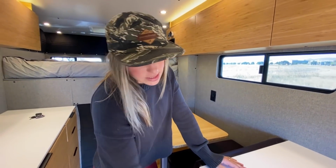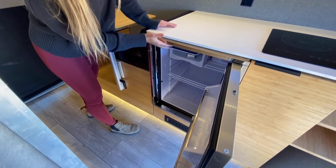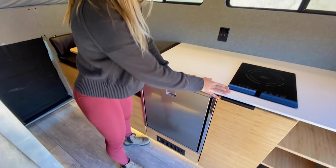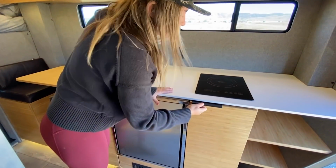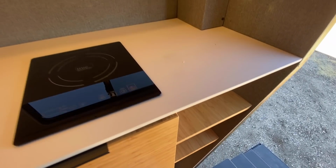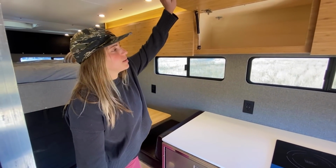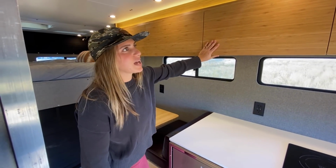Here we have a 4.6 cubic foot Isotherm fridge and freezer combo. So you have a freezer up in that left-hand corner. And then we have a single burner induction cooktop, and then just a little bit more storage along with some wiring in there, and then some cubbies as you come all the way to the rear, and a nice amount of storage up top in these uppers. Again, these are all on gas struts for nice and easy opening and closing.